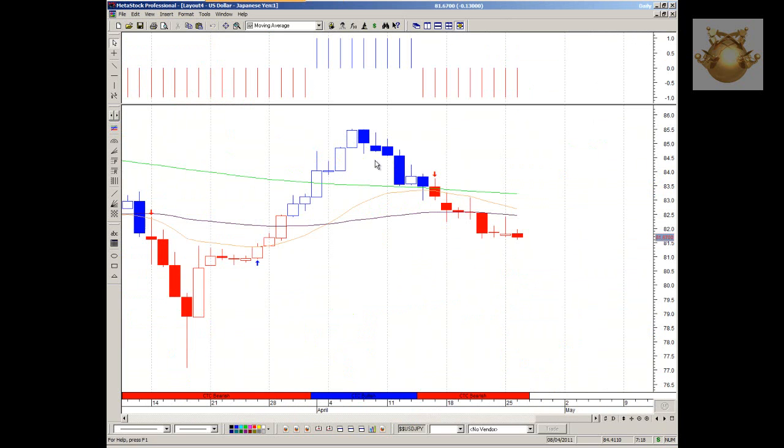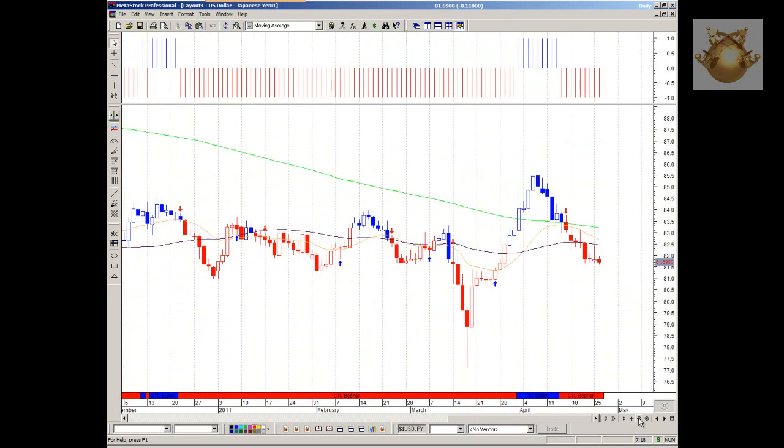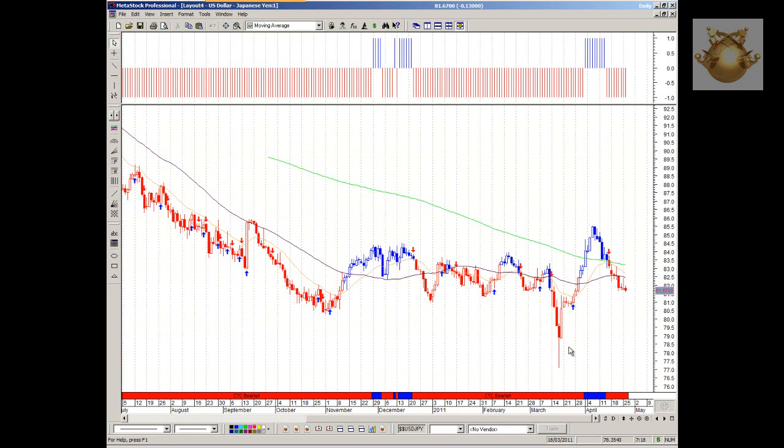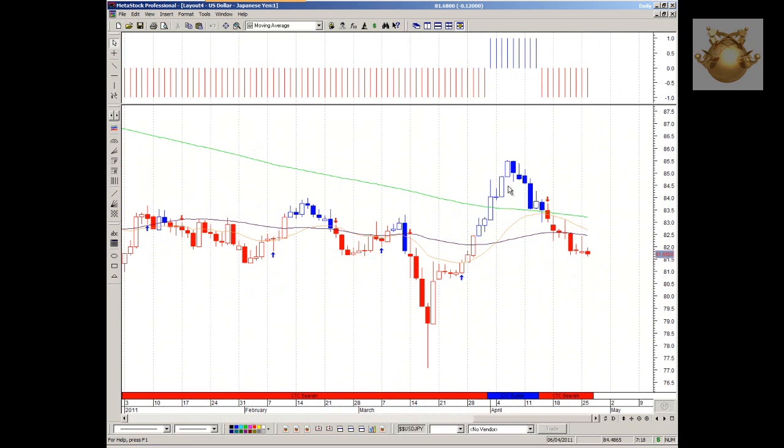The last remaining pair of the day is the US dollar against the Japanese yen. Here again, I'm looking at the daily time frame. After the intervention we saw from the G7 countries as well as the Japanese government, selling their own currency pairs and buying US dollars, we saw an inversion of this massive downtrend. But this uptrend, or the intervention, was very short and sweet, and since then we've seen the US dollar falling back, in that it's now trading lower.